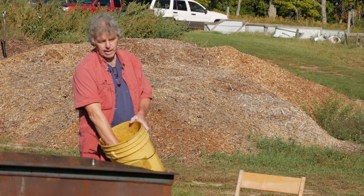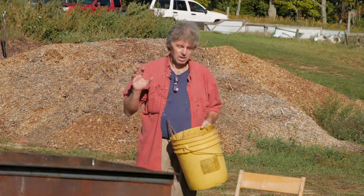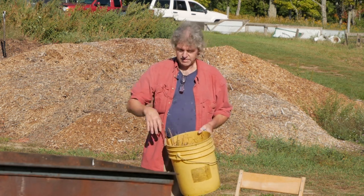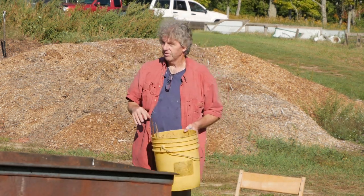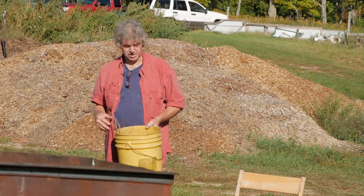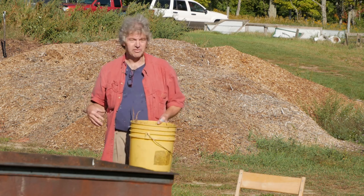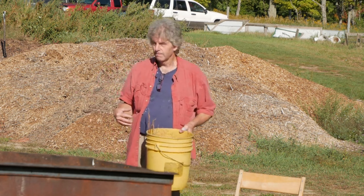I've gone without a bucket to relate to them quite a lot. And if, God forbid, they get on the wrong side of a fence and you don't have them bucket trained, I find that to be inconvenient. If they're bucket trained, there's a chance that you'll get them out of the neighbor's yard.